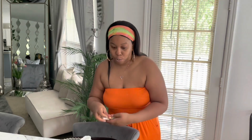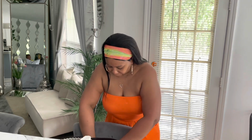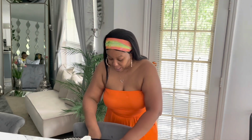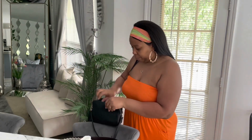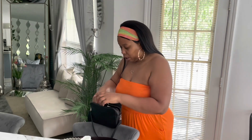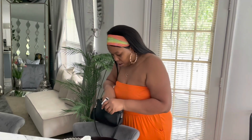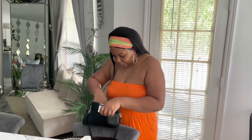I didn't get any cushions, even though that's what I went there for. I said, let me go see what kind of cushions they have so I could change out the cushions that's out there. Well, I didn't have to do that because I found these pillows, and it'll go perfect out there. So I'm gonna show y'all that.